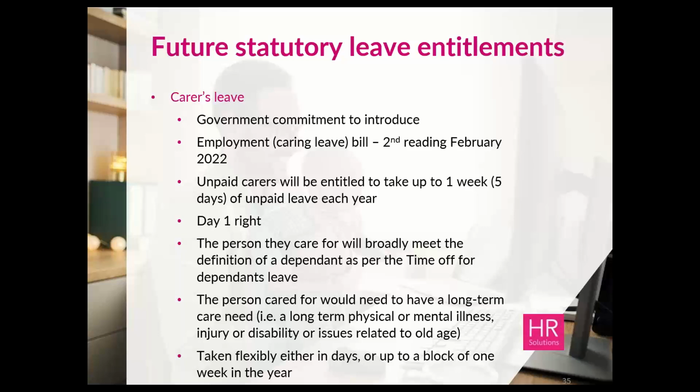We then have what's called carers leave legislation that the government are committed to introducing. So the actual bill is called the Employment Caring Leave Bill. It's at its second reading stage, which is due to take place in February next year. And what this bill is setting out to do is provide unpaid carers with the right to up to 1 week, 5 days of unpaid leave each year. And it would give those people the right from day one of service.